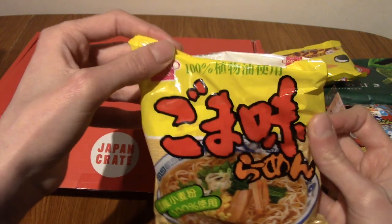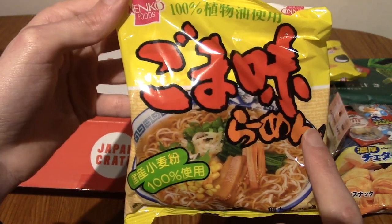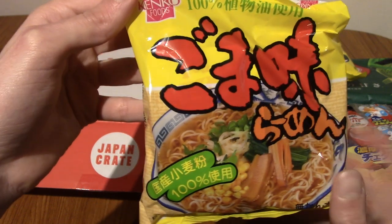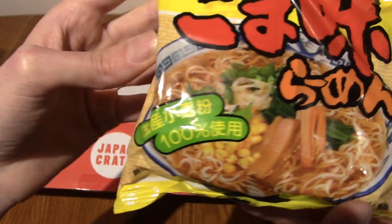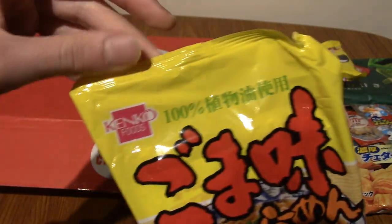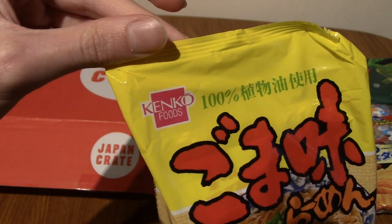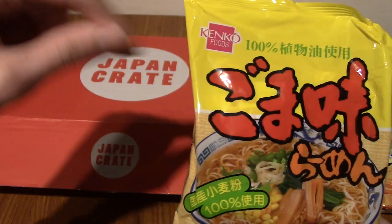More ramen! Let's go! So this is Goma Cookie Ramen. That says ramen. I genuinely can't read this. And the rest is in kanji. This is cool, I think. Kenko. If anyone can read this, that's ro, right? And that's go.